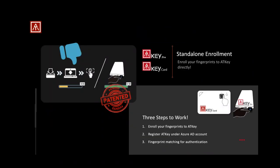In addition to FIDO2 and U2F support, we also treat the user experience as our key design philosophy. That's the reason we have our patent named Standalone Enrollment that allows users to enroll fingerprints without downloading any application. New users can click the side button on ATKey Pro or the power button on ATKey card quickly 3 times. The LED indicator will change to white flashing, indicating that you can start registering the fingerprints directly to the key. It's a significant benefit to IT admins since they don't need to manage an additional application just to enable security keys for employees.